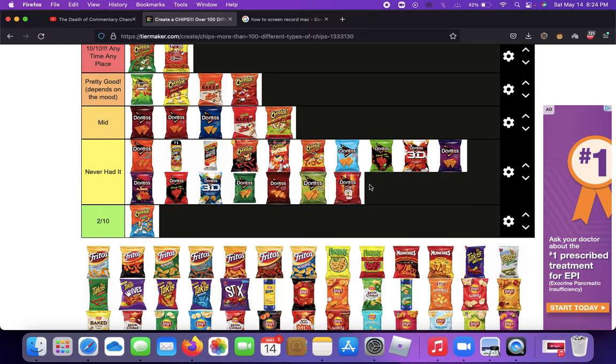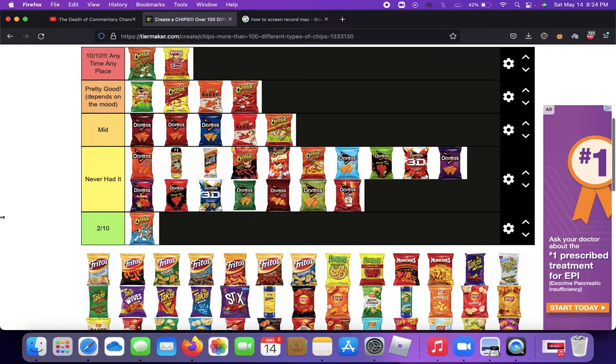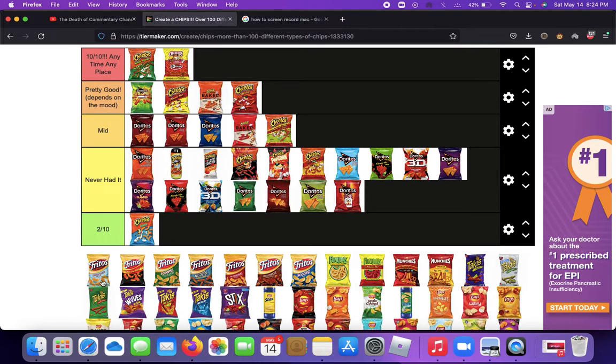Fritos. You know, a lot of people don't like Fritos, but honestly, I'm a Fritos fan. And sometimes I go for Fritos over Doritos. I'm gonna be real with you. I like Fritos. I do. What can I say? Never had this flavor.